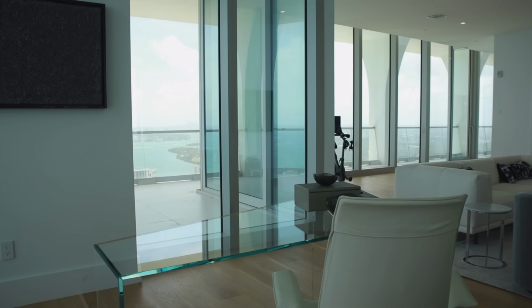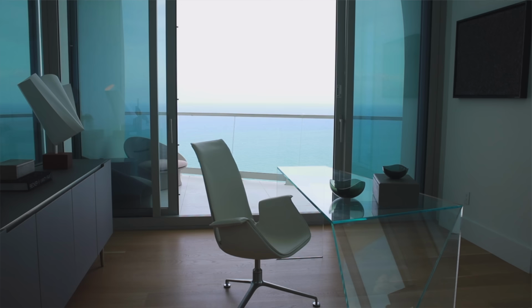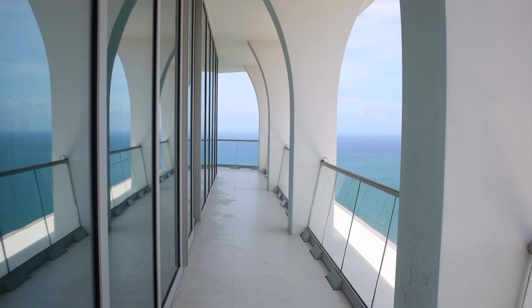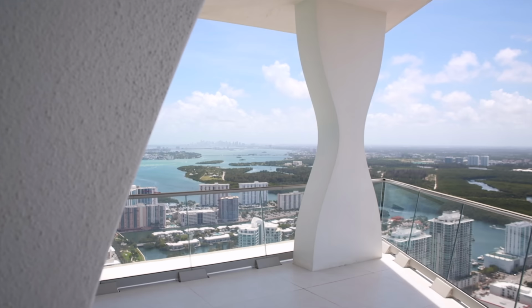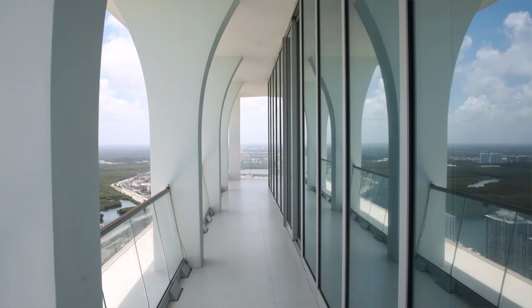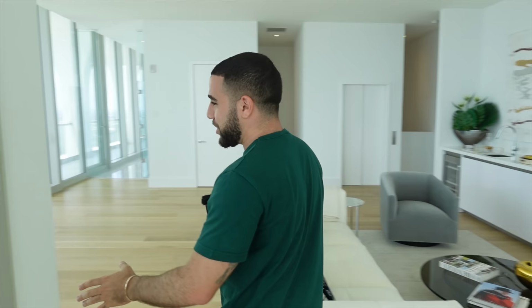It's a good place to do affirmations. I should have brought my affirmation notebook, but just off of the office space, you have access into the terrace, just like the master suite on the first floor. It wraps around down to the other side where you got those crazy views of Sunny Isles, tons of places to put couches, chairs, and an elongated balcony just to walk, jog. If you want to get some workouts in, you can do kind of like a morning sprint or jog.